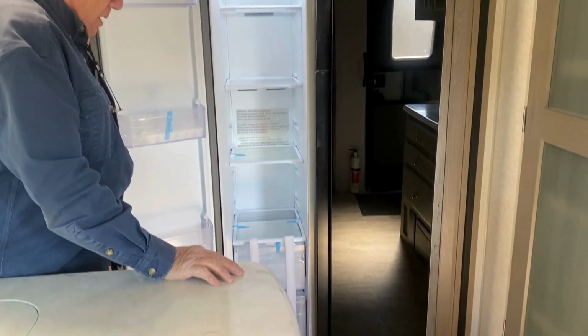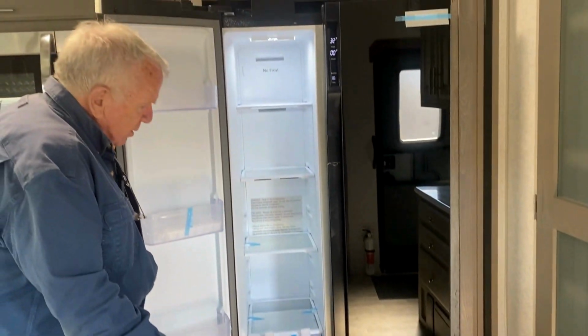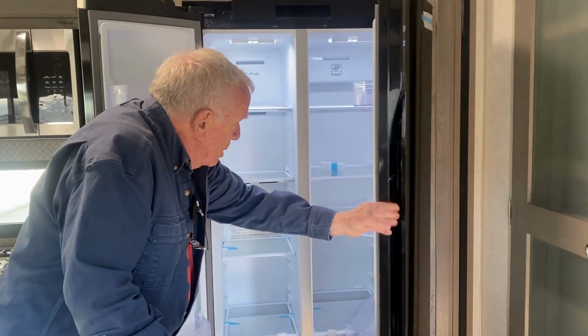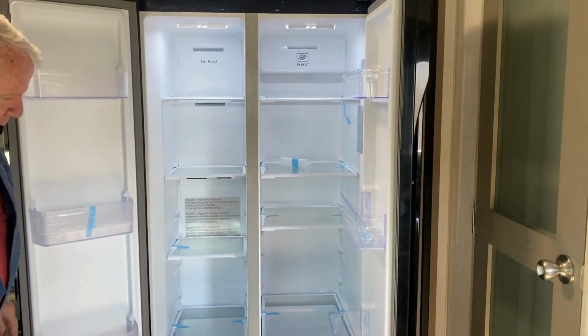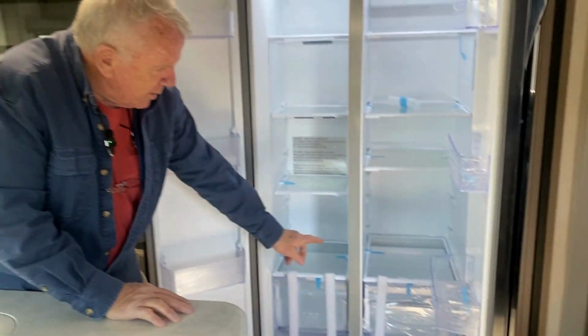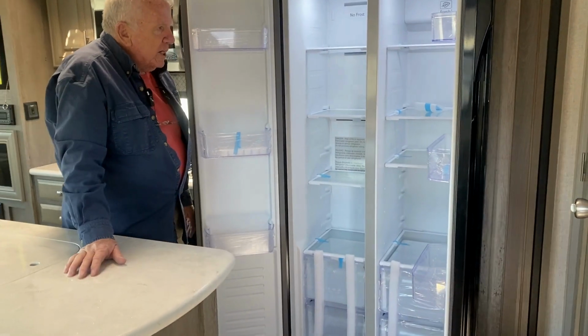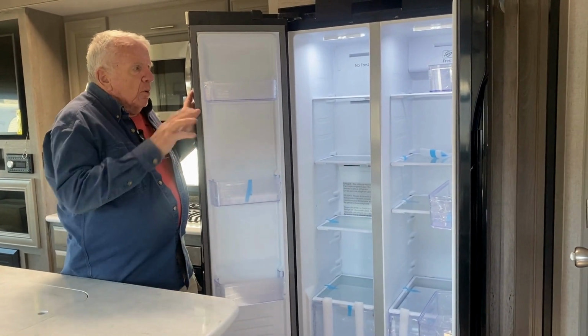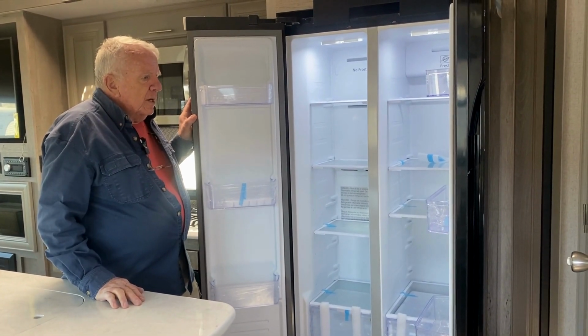And again, these 12-volt fridges are great because they're just so deep and roomy. And everything's accessible and organized. Drawers come out here. You can see what's in them without opening them, in the fridge and the freezer compartment both. We like these 12-volt fridges.